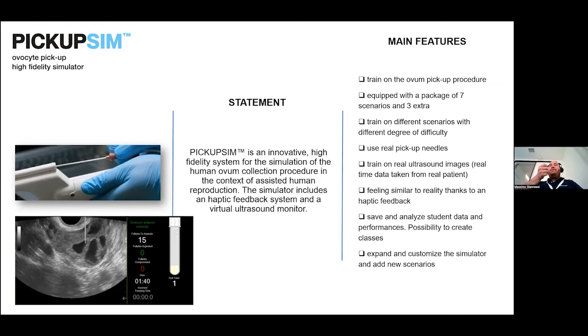You have haptic feedback on the needle that creates realism when you pass through the ovary or when you pass through the follicle wall. You can save and analyze the student data and the performances. We are giving a score to the user based on a score proficiency scale that was driven by the S.r.l. community. And you can also expand and customize the simulator, adding new scenarios.